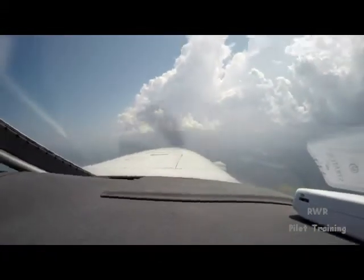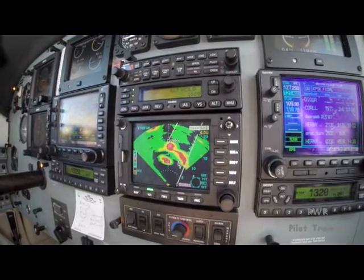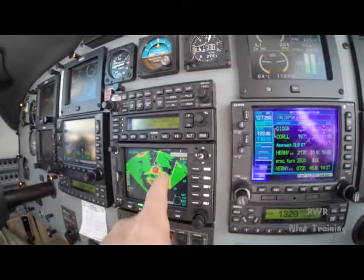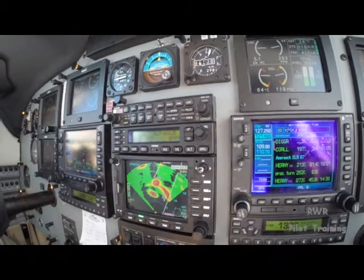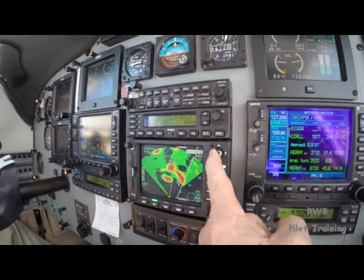We're going to get a little bumpy here in a minute. November 9413 Hotel, Orlando approach, squawk 0373. 0373. See the shape of this one here? 13 Hotel. November 58 Delta, contact Orlando 119.4. Thunderstorm. 119.4. It means it's got a lot of energy.